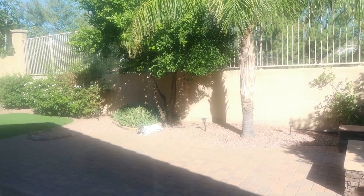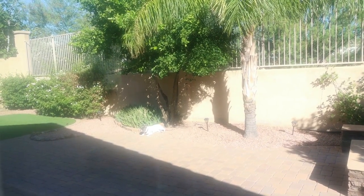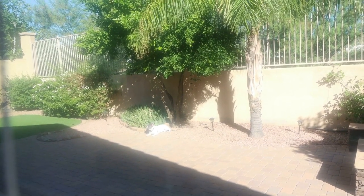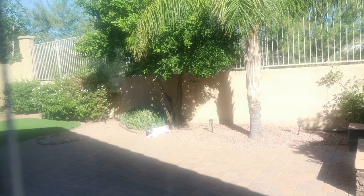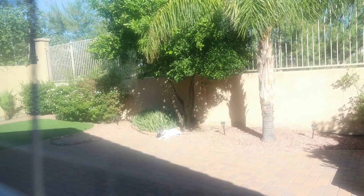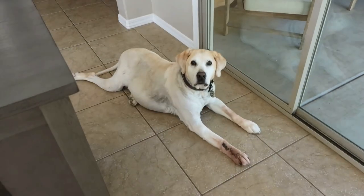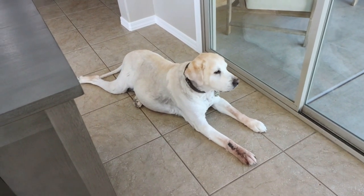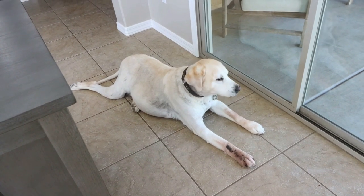Can you guys see Palmer out there? He goes and lays in the sun every morning for about 10 minutes when he gets up. He's so happy out there. He couldn't be happier out there. Look at him bathing in the sun. I don't know why he's laying in the rocks. And tell him, say, I lay right here by the slider so I can be nice and cool in the air conditioning on the tile, but still see everything happening outside.